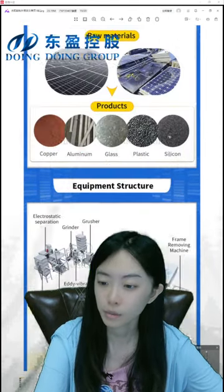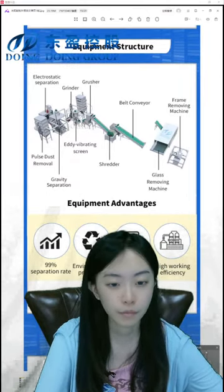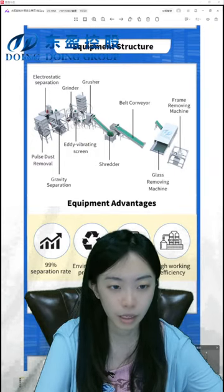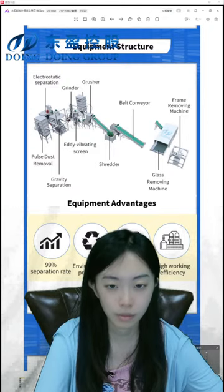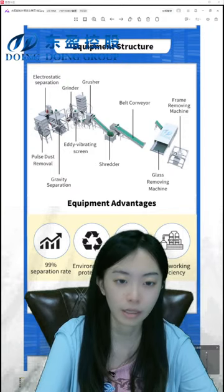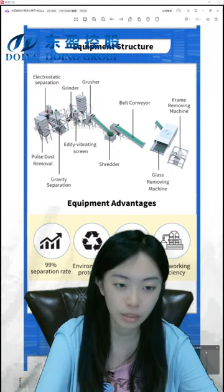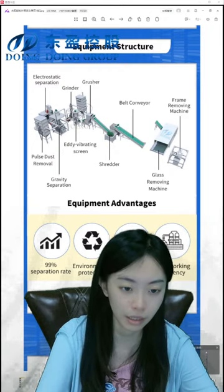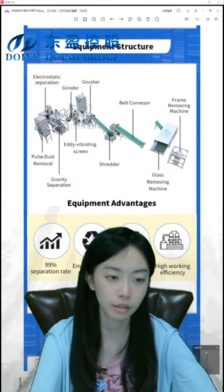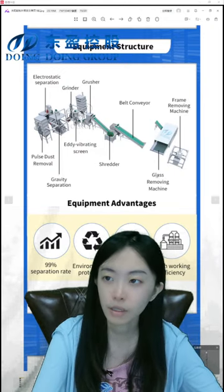And then let's come to this layout where it's more clear. The first is the frame removing machine, or we can just call it the dismantling machine. In this process, we need 1 or 2 labors to put the solar panels on the machine and get the aluminium frame removed. Then the aluminium we can solder directly or refine it. The price in China is more than 10,000 per ton. And then we can get the board.